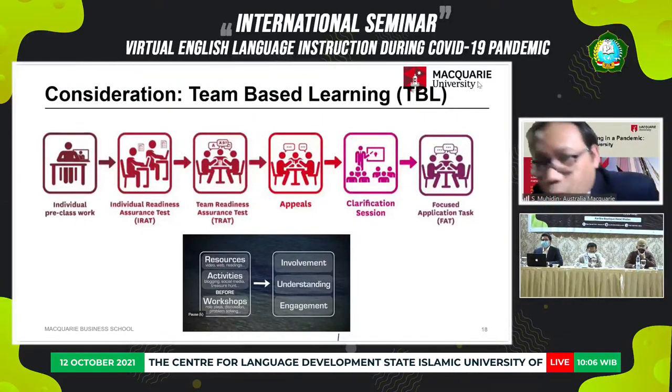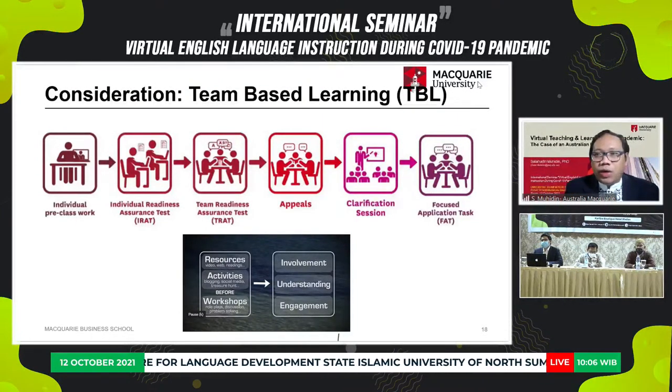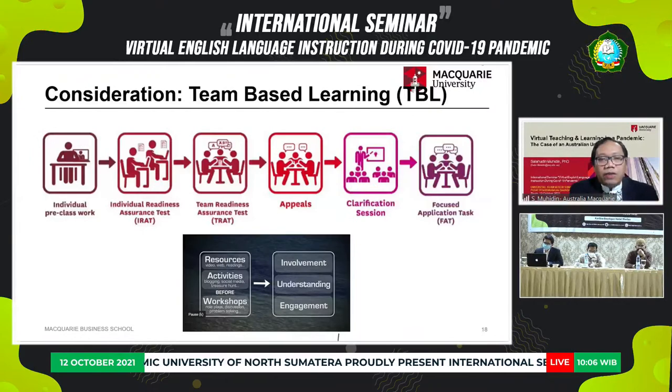So what is the instruction that we can do, or the strategy? One of the considerations is team-based learning, or TBL. According to a lot of studies, if we have resources and a lot of activities, but we do it together, that gives more in terms of their involvement, their understanding, but also some other engagement. That is very much what a lot of studies found out.